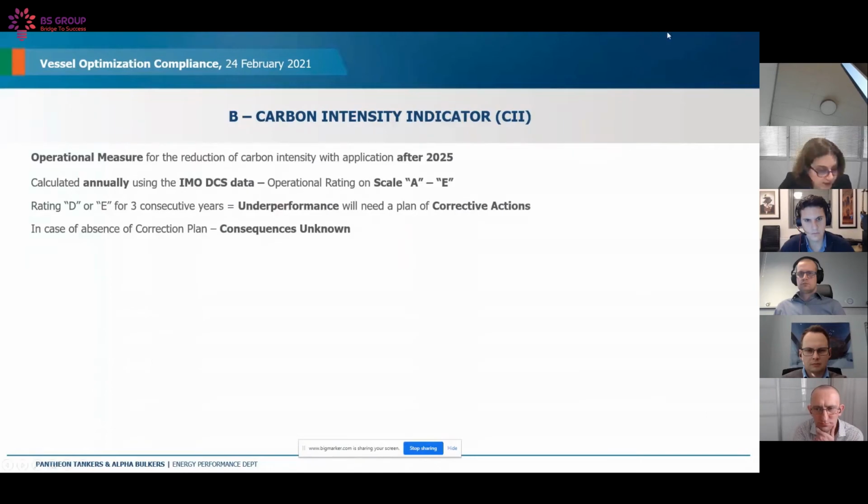The second measure of IMO is the carbon intensity index, which is the operational measure proposed by IMO, which becomes effective after 2025. The annual attained CII will be calculated by using the IMO DCS data, and then will be verified against the required value to determine the operational rating of the vessel, given on a scale from A to E. I believe we already know that vessels rated E or D for three consecutive years will be considered as underperforming and will have to develop a plan of corrective actions.